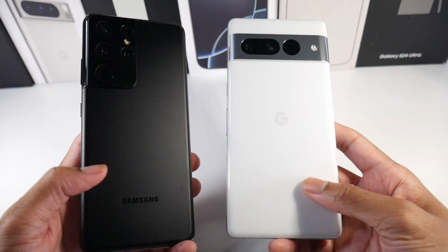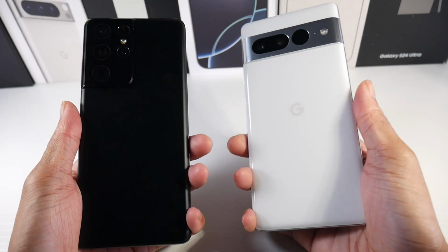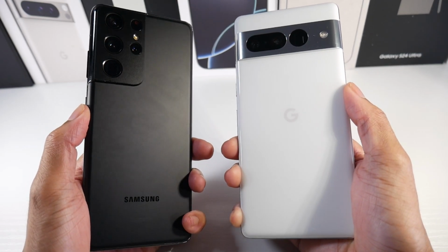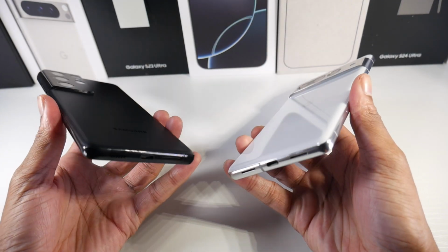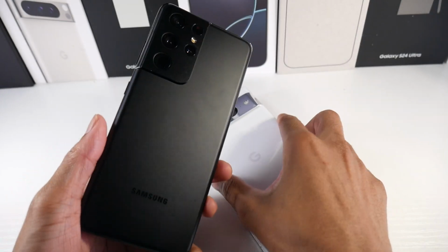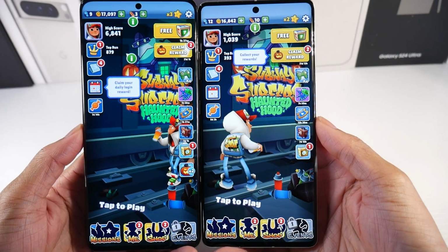You have a glossy finish, matte finish, which I do like a little bit more on the S21. They're both very comfortable to hold as well, so that's really nice, especially considering that they're very big phones here. They're both IP68 dust and water resistant, and design-wise they have held up really well throughout the years, so I have no complaints. You do have S Pen support with the S21 Ultra, which is really nice. So let's take a look at the displays here.